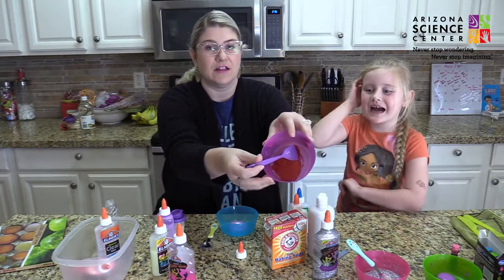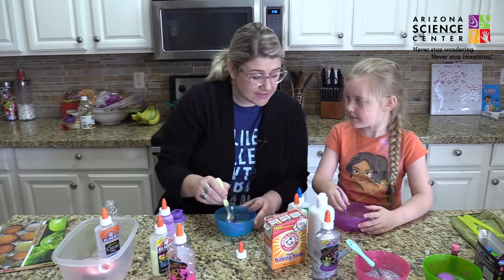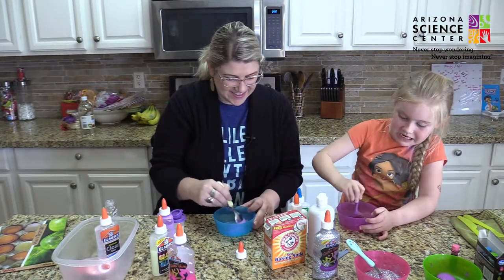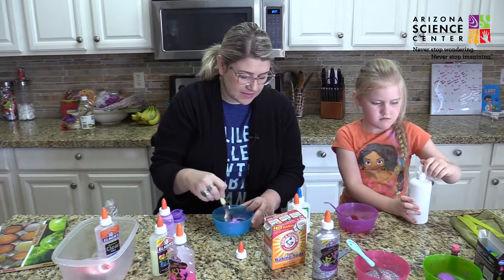This turned out a really pretty color if you can see into the bottom of the bowl. And look. See? When it's in the purple bowl, it looks like red. It does look red in the purple bowl. But when you take it out, it's still red. So you're going to go ahead and mix up your baking soda. If you've got your color, mix it all into your glue.